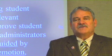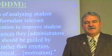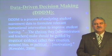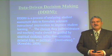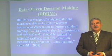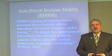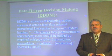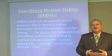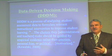Let's talk about the spokes that lead into the professional learning communities. They can't work unless they have data, and that is data-driven decision-making. It's a process of analyzing student assessment data to formulate relevant instructional interventions to improve student learning. The choices administrators and teachers make should be guided by empirical evidence rather than emotional, personal bias, or political motivation. What we're saying here is that when we make decisions, we need to make them by data, by assessment, by research, and not just, I feel that it's a good thing to do.